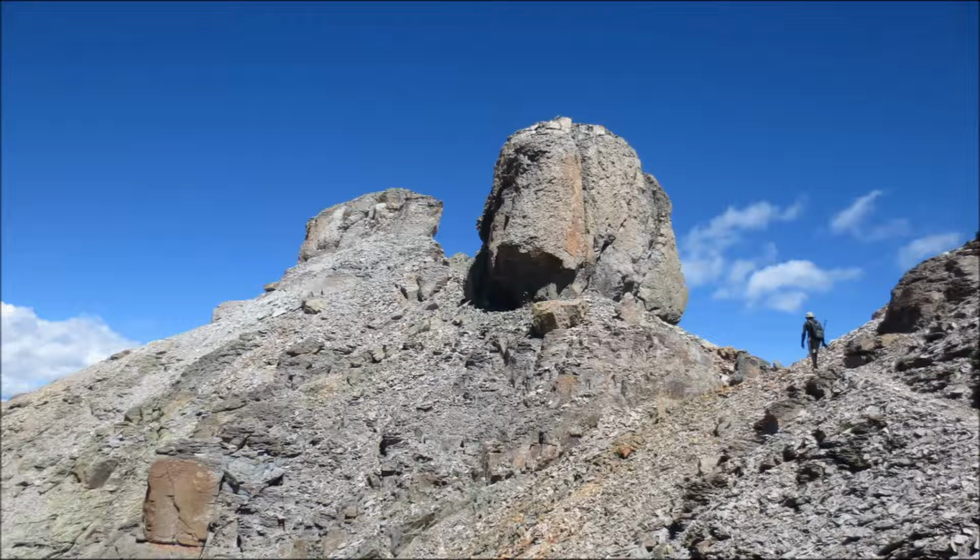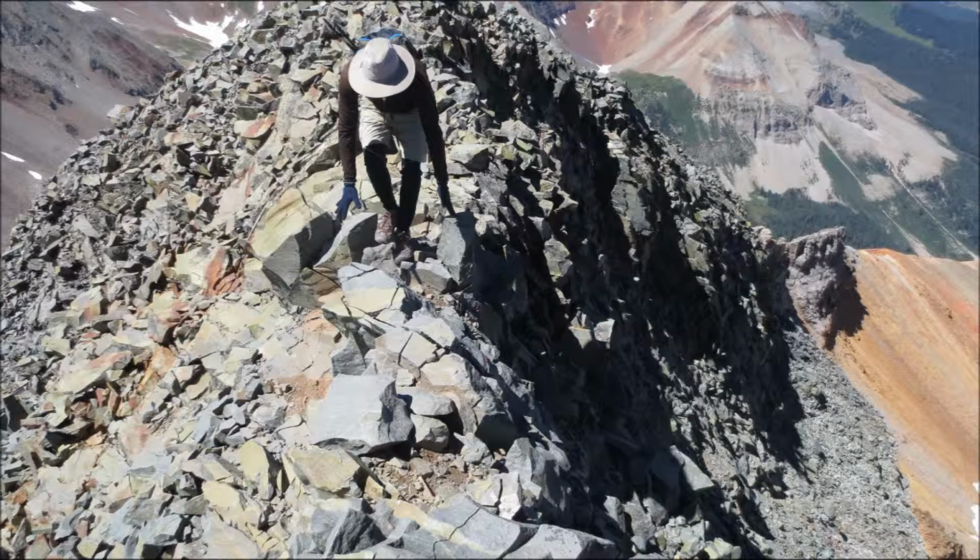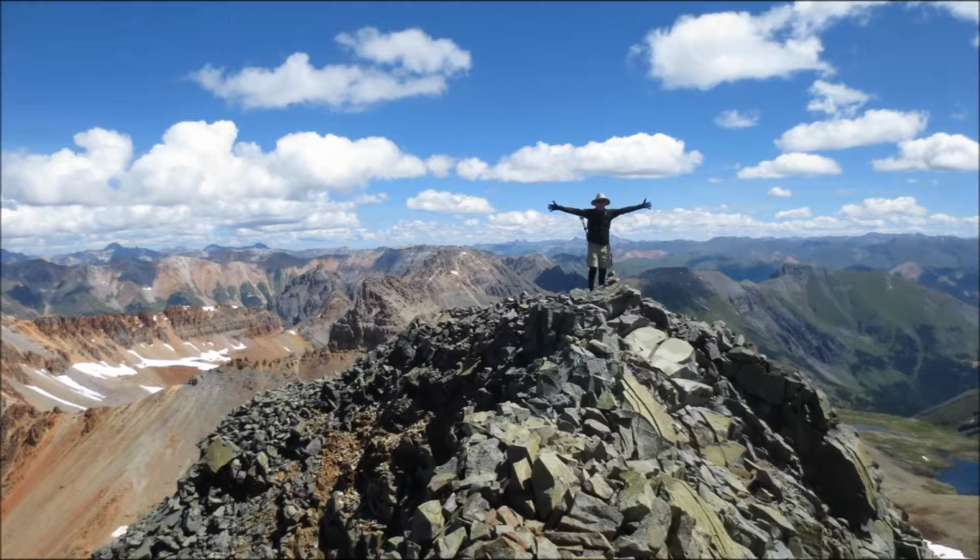Some of it was a little bit loose. And at one point the exposure got pretty bad. Archie and I both ended up kind of holding on to the rock to get across. It was about 1,000 feet down either side of this little crossing. Kind of scary, and the wind was blowing a little bit. But we got on top, and we were pretty happy to be there.